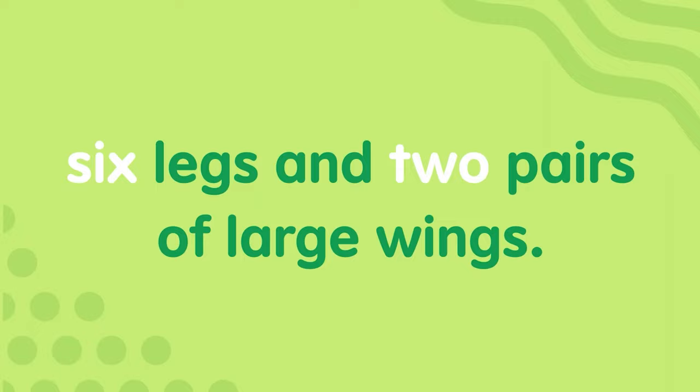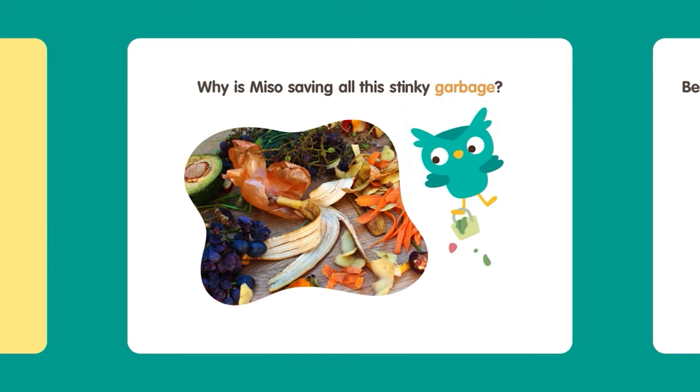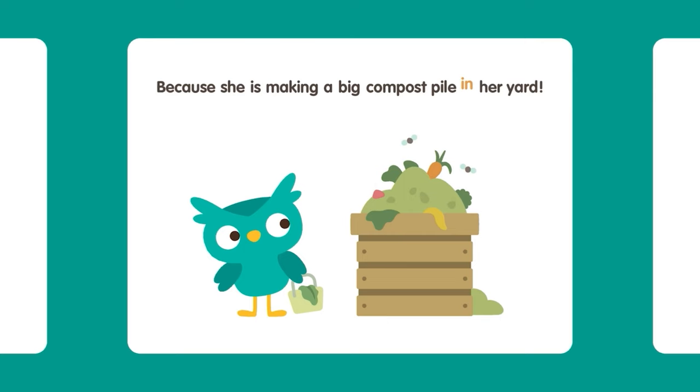Miso makes compost. Why is Miso saving all the stinky garbage? Because she's making a big compost pile in her yard.